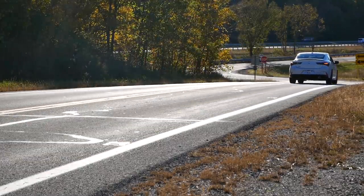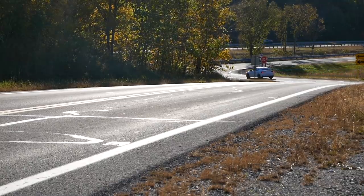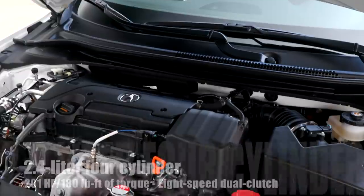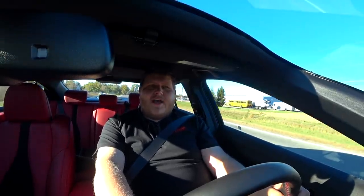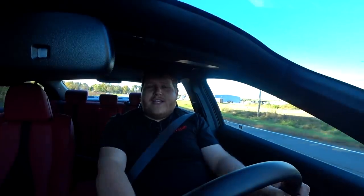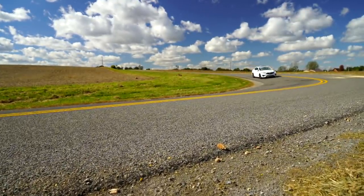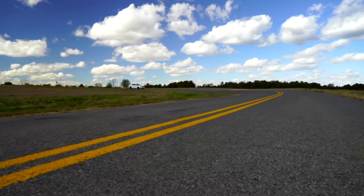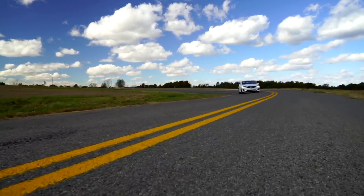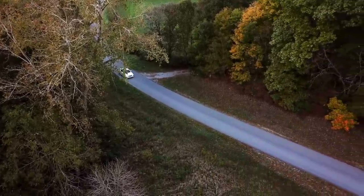So mechanically, this car hasn't changed, which means it still makes 201 horsepower and 180 pound-feet of torque. And yes, that is the only engine option here on the ILX. That's probably its biggest downfall, that there aren't more choices. At the other brands, specifically the German brands, all of those engines are turbocharged now, where Acura is sticking with naturally aspirated. Looking at fuel economy, the 2019 ILX is rated at 24 miles per gallon in the city, 34 mpg on the highway, for a combined rating of 28 miles per gallon.